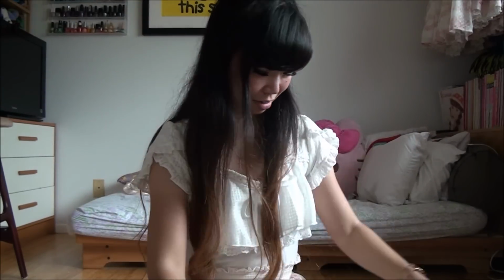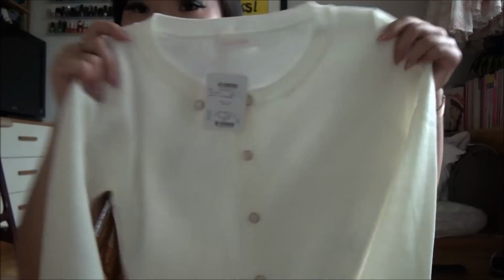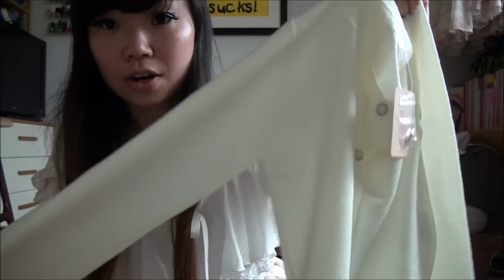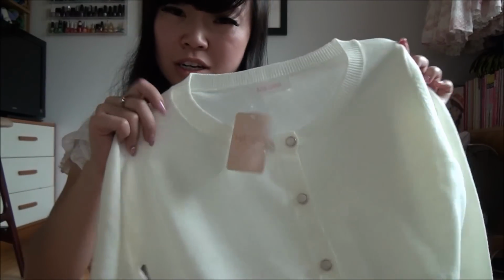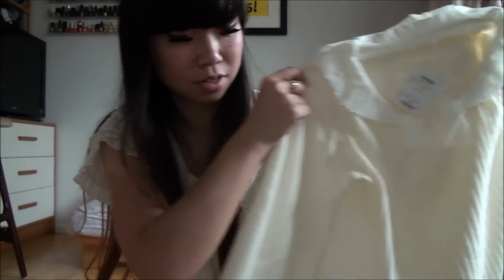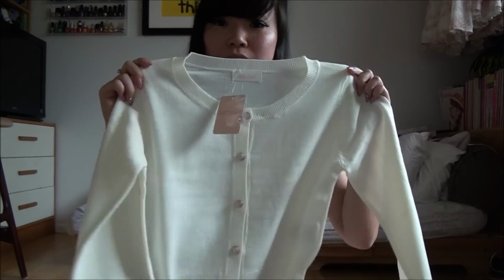Cardigan. Pretty typical cropped length long sleeve cardigan. It's a kind of an ivory color, very similar to the top in color. I wear white cardigans all the time, so this is definitely going to be useful to me.